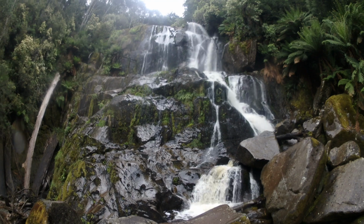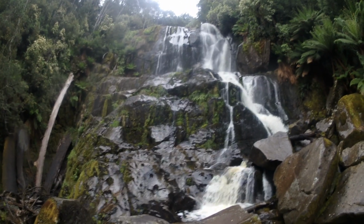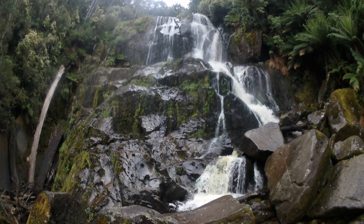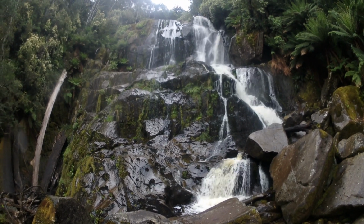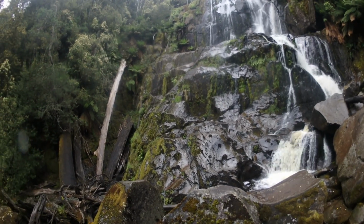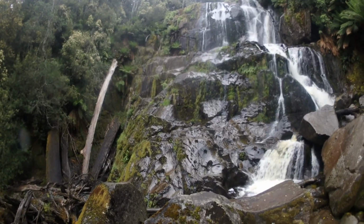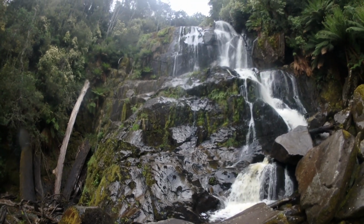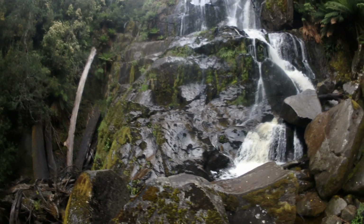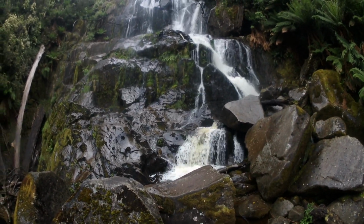Okay, so I've made it to the main section of Evercreech Rivulet Falls. It's actually even bigger than I thought from down below. This is probably 20 metres on its own, this part. And you can only imagine what it would look like in full flow, covering that whole cliff face, that'd just be incredible. But I don't reckon you can get to here if it was flowing that high. Nonetheless, it's a spectacular sight today.